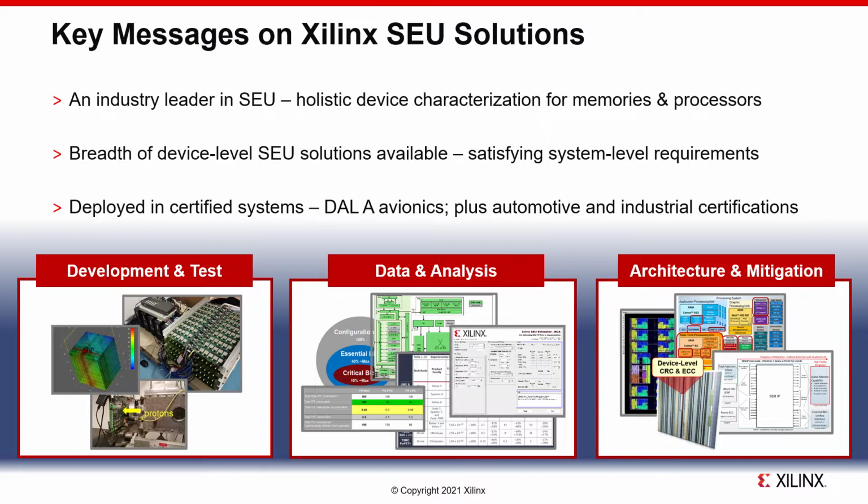So key messages on Xilinx and SEU. This is a whole subject that I could go into in greater depth than this, but I'll just say we're an industry leader in SEU. We have holistic device level characterization, and that's the memories, the configuration memory, the processor subsystem. We have a breadth of device level SEU solutions available in terms of SEU mitigation IP. We have ECC on all of our memories internally in the device.